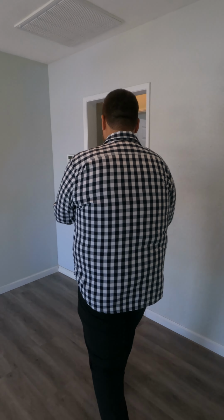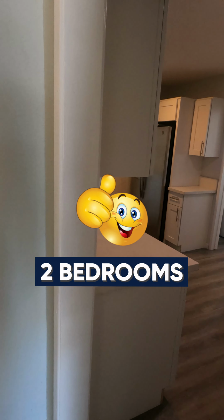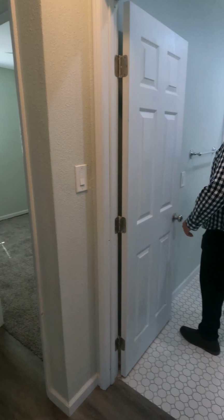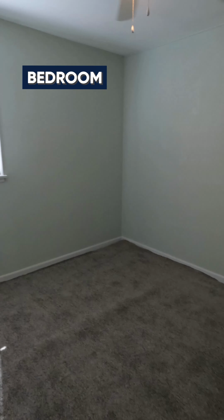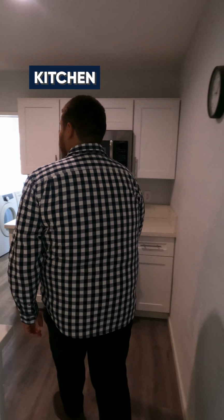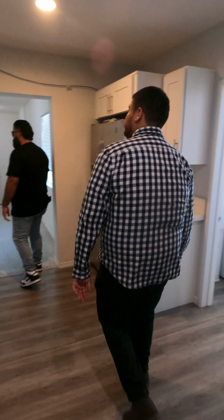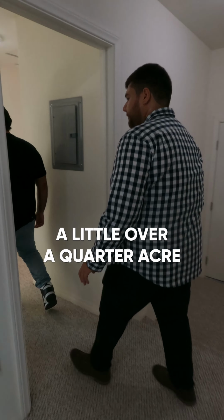Let's see what they got over here. Kitchen, we don't really got to worry about the kitchen. We got 2 bedrooms. This is where we're gonna get a little tight here. Even if you really wanted to, you can have a shared kitchen. The property does sit on over 11,000 square feet, so it's a little over a quarter acre.